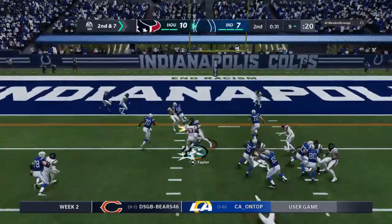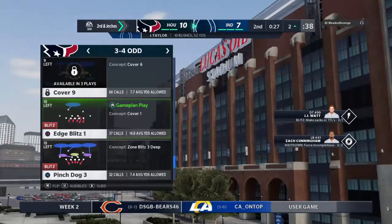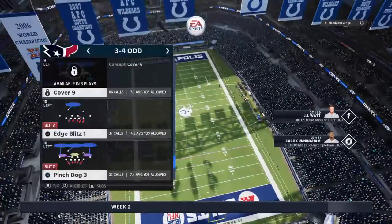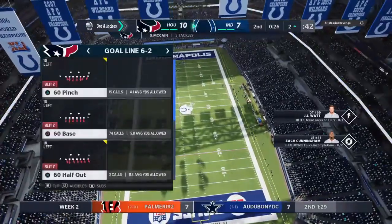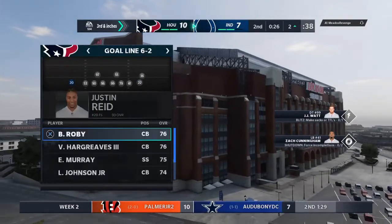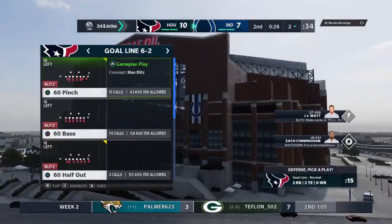On second down, it's Taylor. And finding room to work, he's down to the 2-yard line. The ball carrier. It'll go as a gain of 7 on the play, and it sets up a 3rd and inches situation. The Colts going to use the first of their timeouts as they'll stop the clock with 26 seconds to go until halftime.